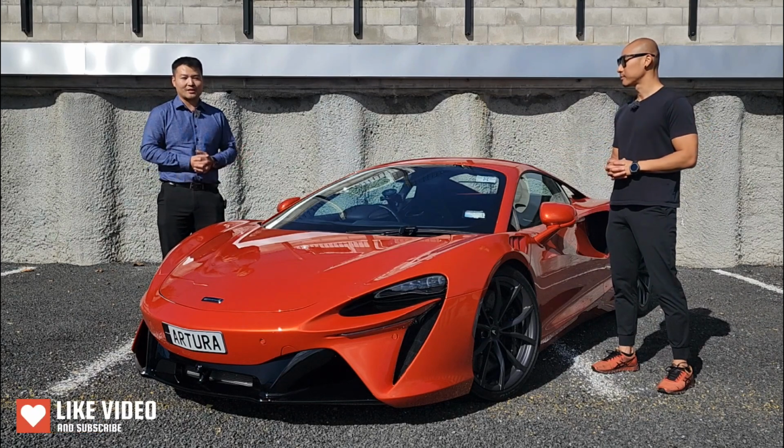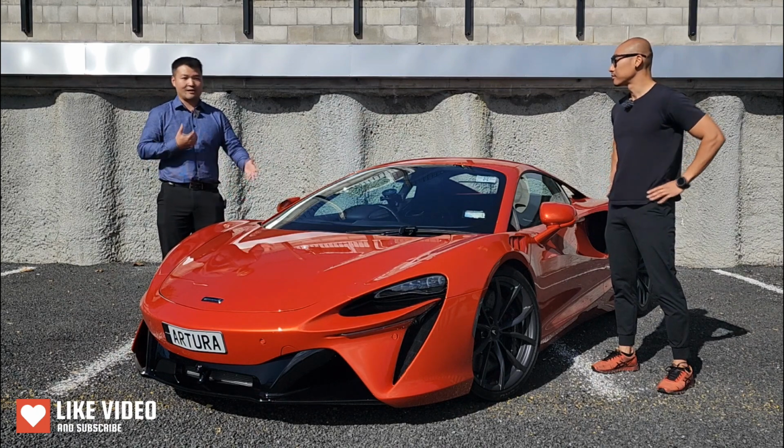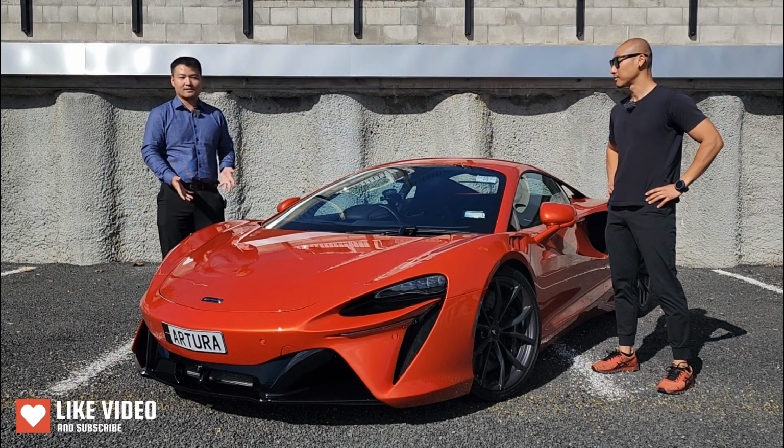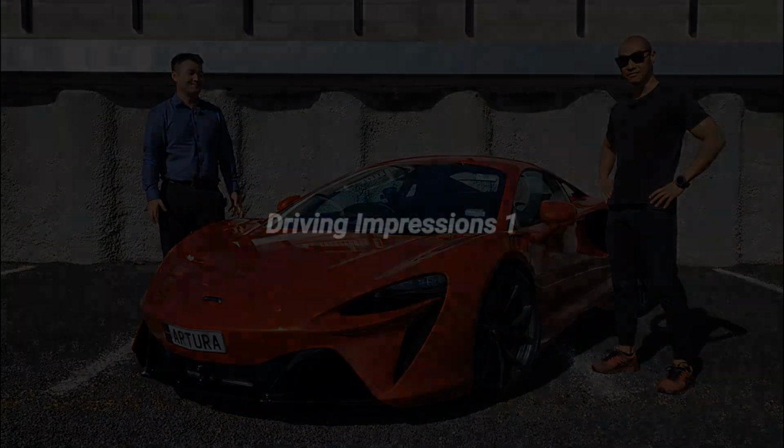Yeah, about 1,500 kilos. So it'll be really interesting to test drive this car, figure out how it's different from the cars that we've driven, like our Lotuses, and see what the pros and cons of having a car like this would be. So if you're interested in this McLaren, then stay tuned and we'll find out how it is.